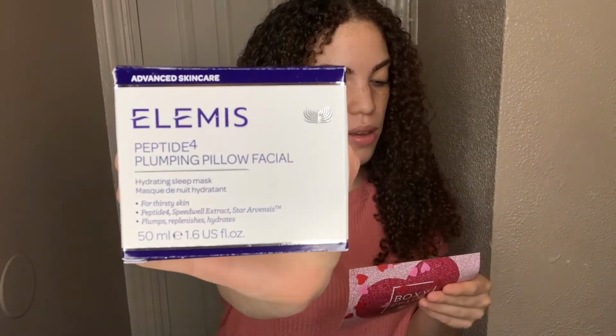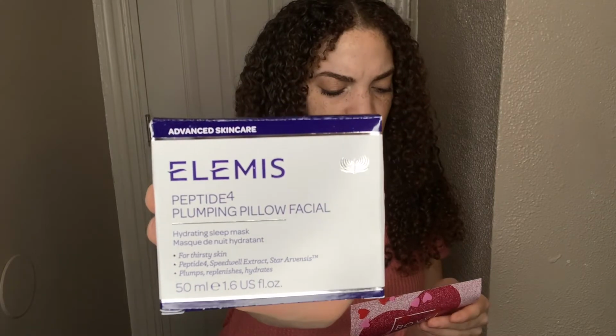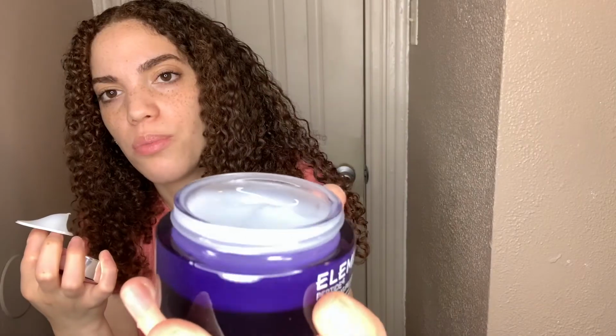Next we have the Elemis Peptide Plumping Pillow Facial. It retails for $65. This super cooling gel mask glides into the skin, creating a biomimetic veil that is clinically proven to lock in moisture, leaving skin looking younger and feeling plumped with moisture upon waking. Oh, okay. And it says it's the hydrating sleep mask for thirsty skin. And it smells so good. I cannot wait to try this.